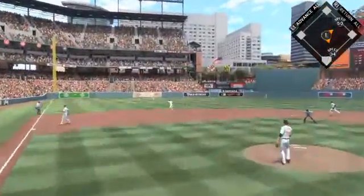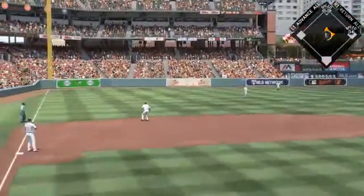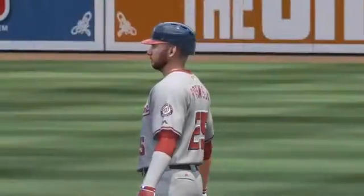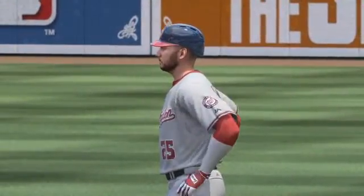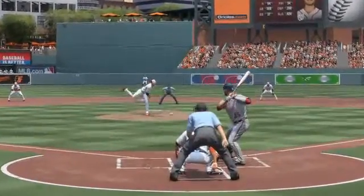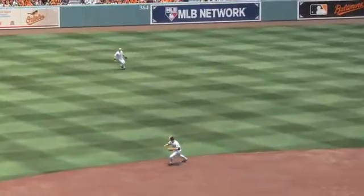Drilled on the ground to short, and that's through for a hit. A little bad luck there defensively. If that's hit at an infielder, it's a double play. But instead, now you're in hot water here with one away.